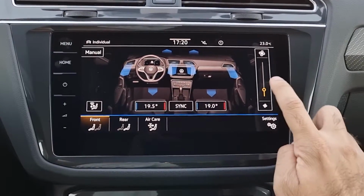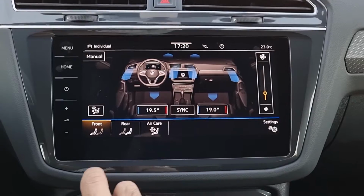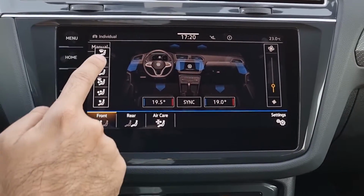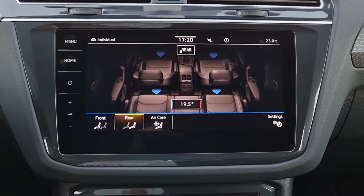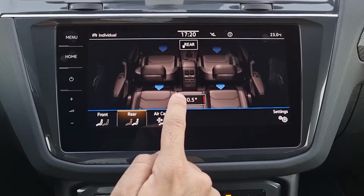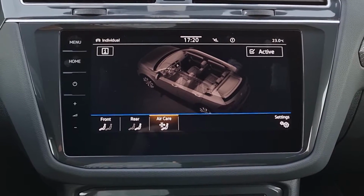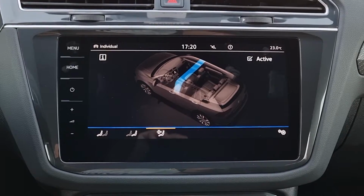So there are on-screen buttons to change the temperature on both the sides. You can sync it. There's also the flow of air, there is also the fan speed, and you can even control the rear air conditioning controls. I'm sorry, there's a tri-zone air conditioning system, but in the back you can just control the temperature, not the fan speed. So you can adjust the temperature of that from here as well. Then there is the air care feature. You can activate it and it will remove all the dust and the pollens and all the fine particles from inside the cockpit, so it will purify the air inside as well.